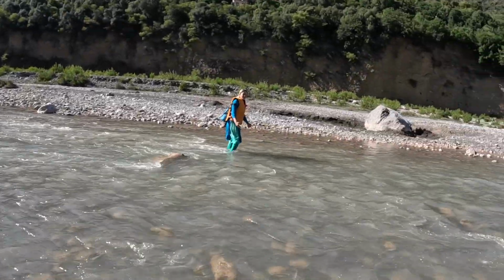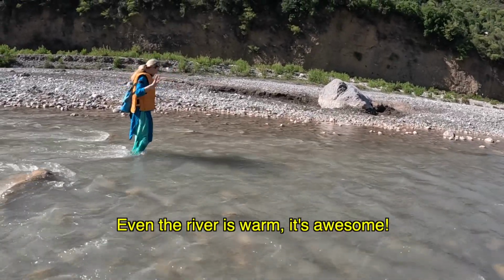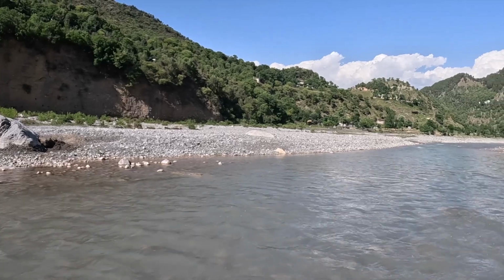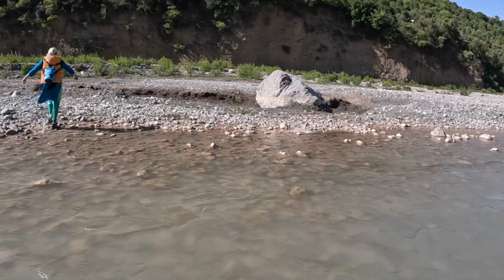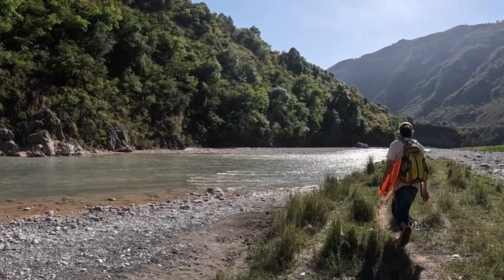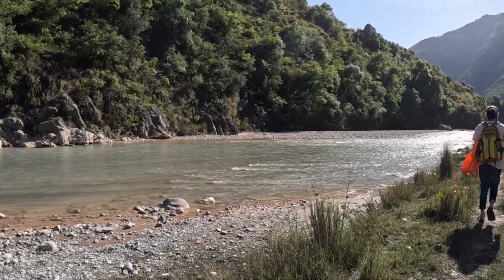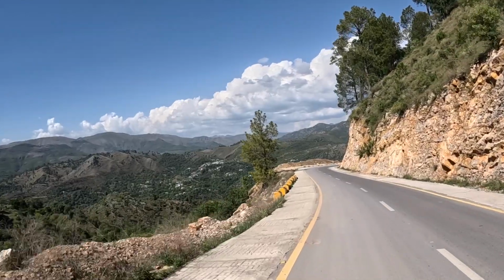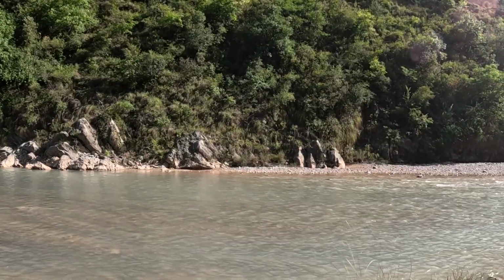The river is like warm. It's awesome. Even the river is swimmable, guys. So this river is literally a light blue, aqua blue. And I just cannot believe that we came here within a day trip from Islamabad. We did not relocate to KPK or anything. Yes, I put the life jacket on for safety. Do check out this awesome river.